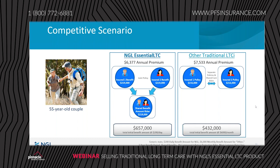Don't wait. I have seen too many horror stories where people are uninsurable for the rest of their life, and then they end up needing care years down the road. Buy it when your health allows you to and it's affordable.